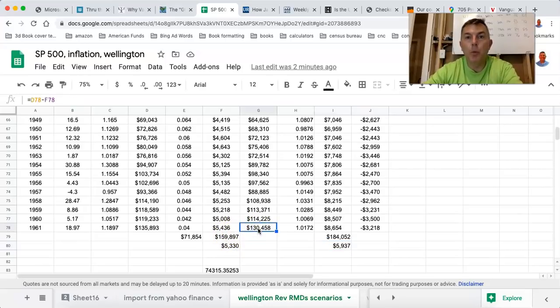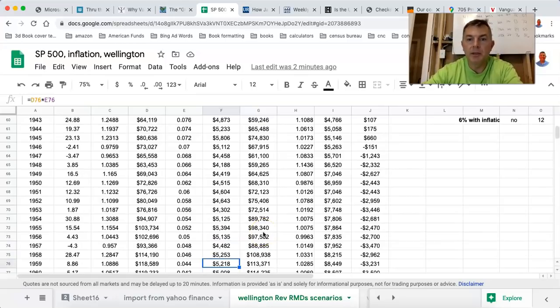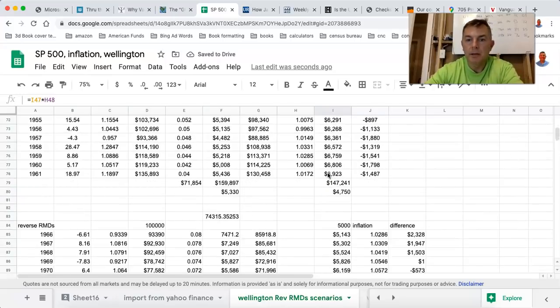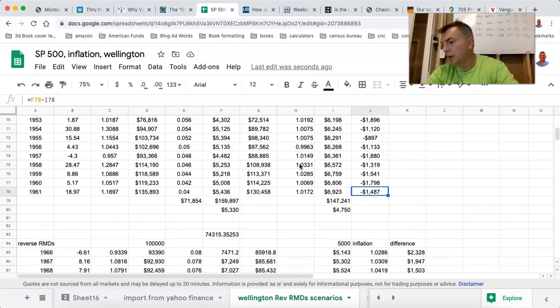130,000 in that 0.10 reverse RMD, and you still were taking pretty close. I mean, you took 8,400 out in 1959. That's 28 years in retirement, and under the 0.10 you took out 5,200. I mean, that's still within spitting distance. And if we do the 4% rule, that's a 5%. If we do the 4%, watch this. I mean, you only took $1,400 out more. And yet you're leaving $350,000.